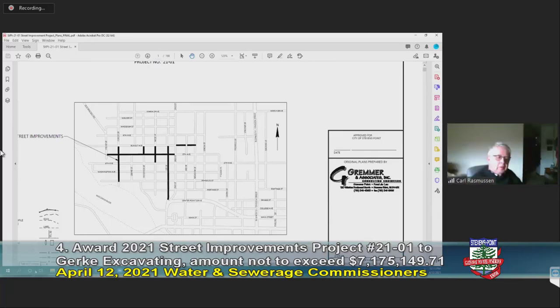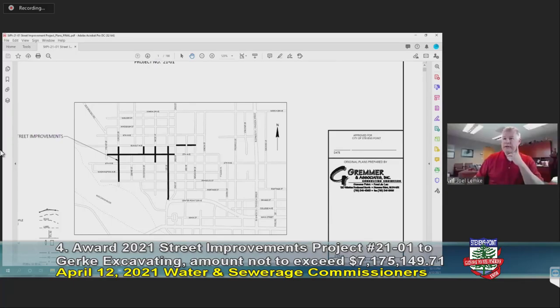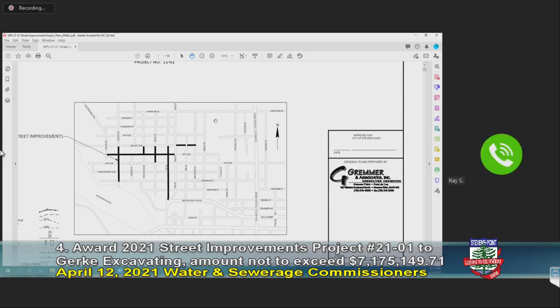Yeah, cool. So the lines in black here are the streets involved. This is MEJ's right here. This is First. This is Fifth. And then Forest. And then there's a couple of these little side streets you'll see.